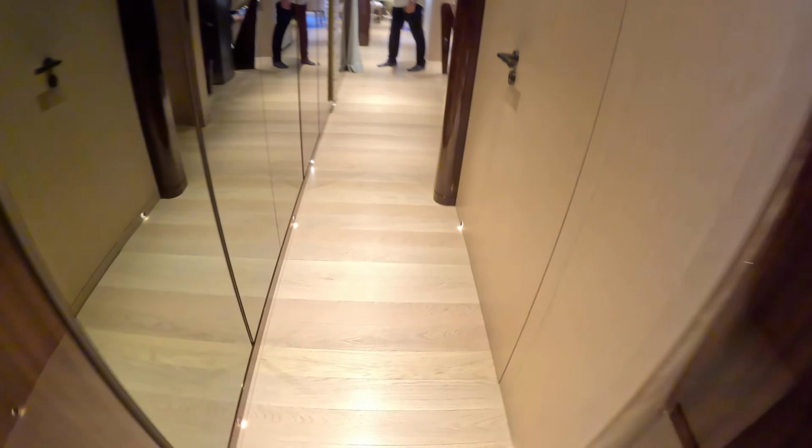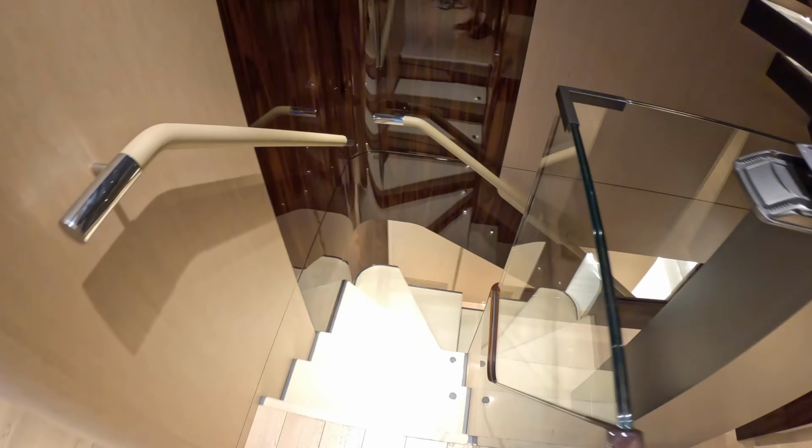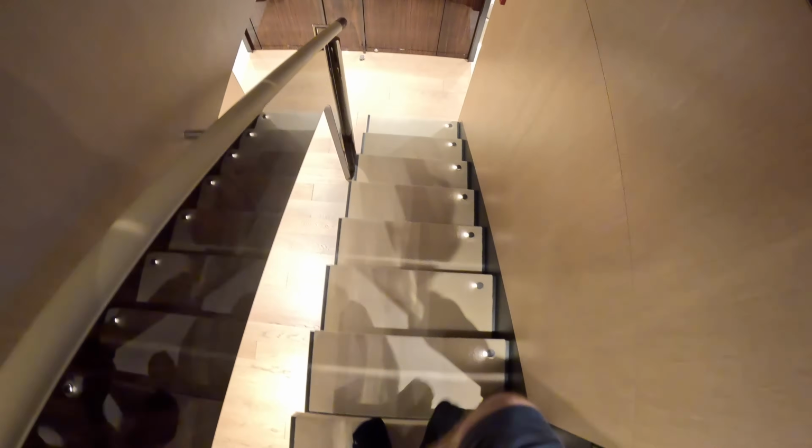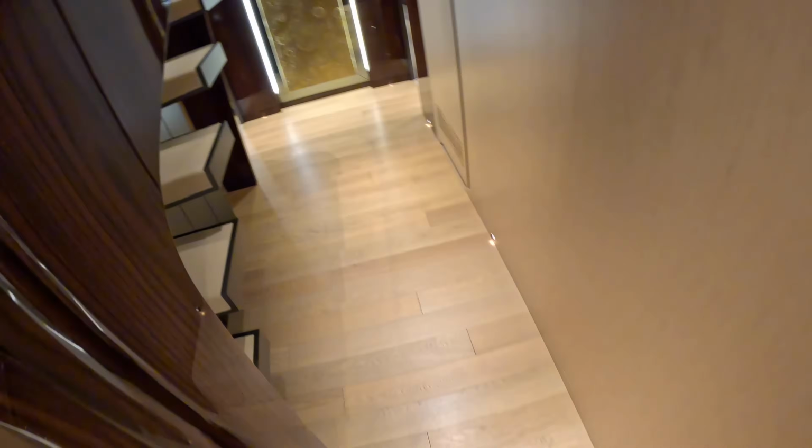Okay, let's press on back a bit further. We'll head down. I think we're going to get lucky again because the people who just come up. We've got a model of the yacht just here. This is interesting because this is, well, I'll show you exactly what this is. This staircase is just hanging in the air. Look at this.